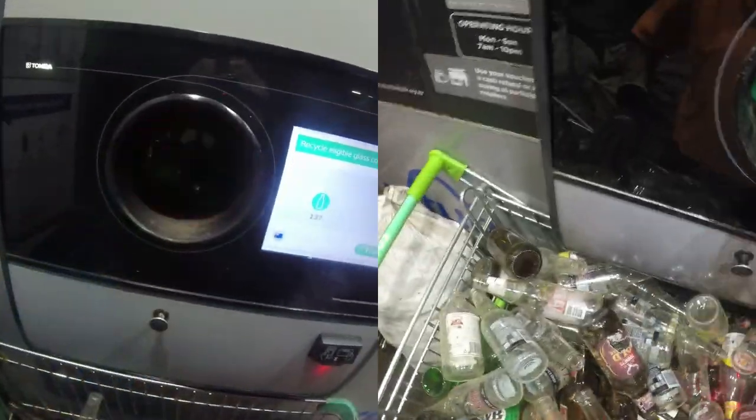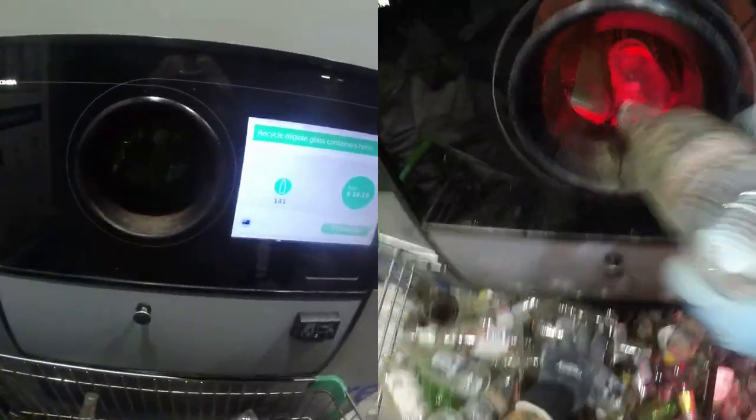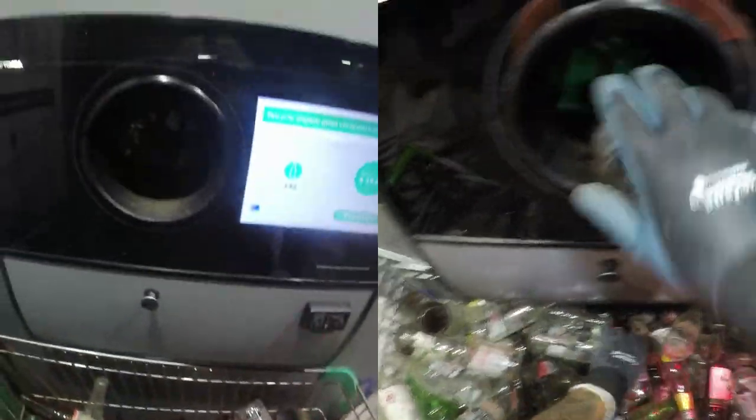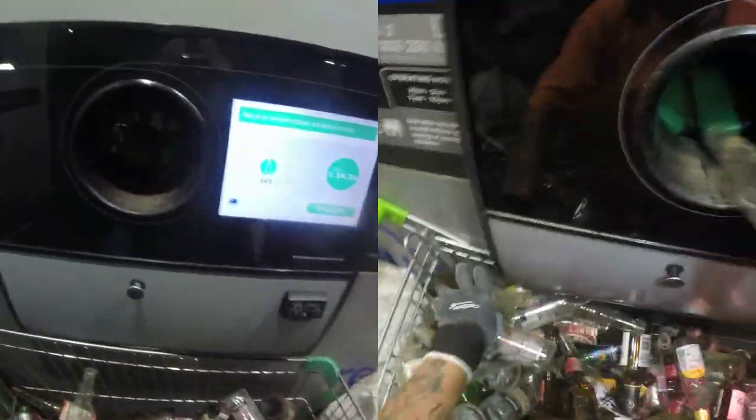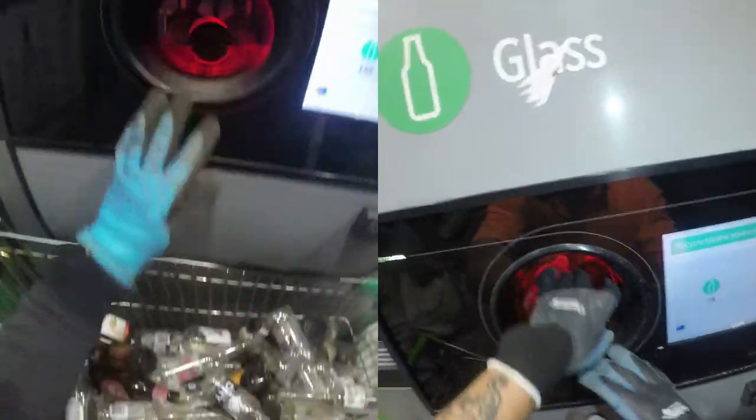Barcode's gone. Good to know where the barcodes are on these. Clear bottles seem to go through no problems. The barcode hardly ever comes off. They've got a good glue on it. I'll go in one.